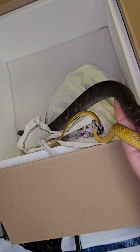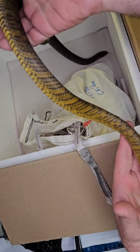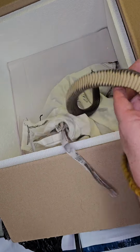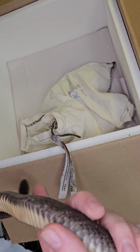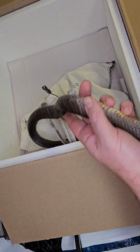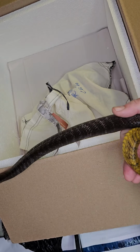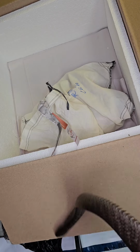Look at that. Isn't that beautiful? Look at that yellow tail. His body here. When they get bigger, six, seven, eight feet, they have these huge, gorgeous scales. They're very wiggly. No, they are not venomous. They are actually a colubrid.